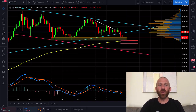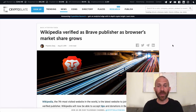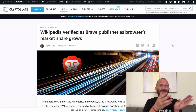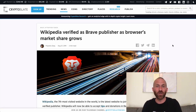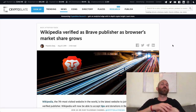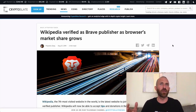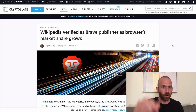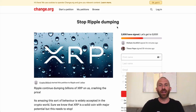But furthermore, what's going on in the news today? Well, guys, Wikipedia is now verified as a Brave publisher. That means basically people write on Wikipedia for free and they get tipped. Well, now they can get tipped with BAT tokens. That's huge for BAT. Not only do they have the Brave browser, which has over 1 million users, but now Wikipedia, which is the 7th largest website in the world, people can get tipped with BAT. Cryptocurrencies are real.